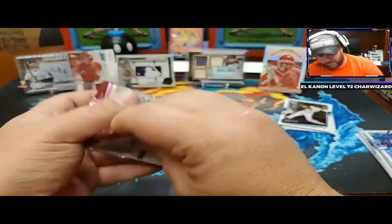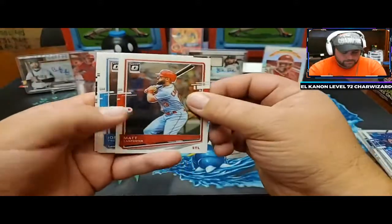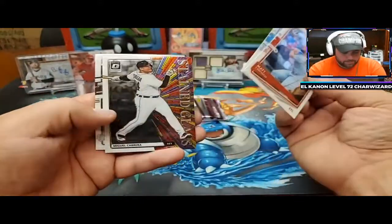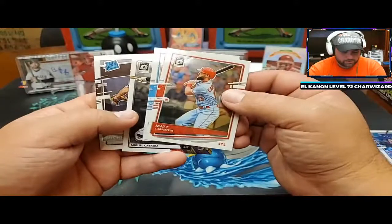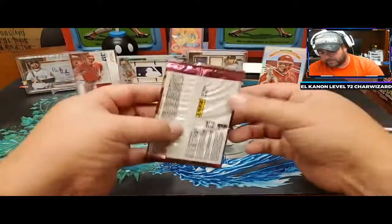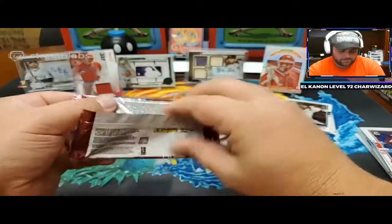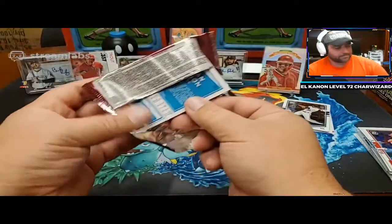See if we can get any other numbered cards out of here or some cool color. Jonathan Villar, Miguel Cabrera. Why did I have trouble with that? Miguel Baez. Miguel Cabrera was one of the best players in the league for quite some time. He's getting a little old now, not having the production that he used to have, but I like him.